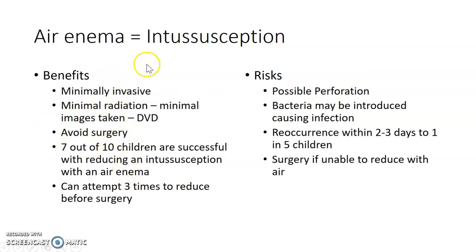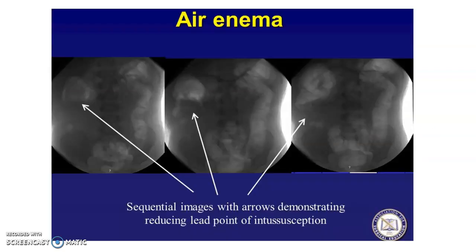What they'll do is pump that air into the colon and try to open up that obstruction. Seven out of ten children are successful. We can attempt up to 3 times to reduce it before they go to surgery. There are risks, including possible perforation. You are pumping air into someone's colon, and if it's not watched carefully, they can perforate the bowel. If they perforate the bowel, bacteria can be introduced and cause an infection. There is a recurrence within 2 to 3 days for 1 in 5 children, so they keep them for observation afterwards to see if it comes back. If we can't reduce it, they have to go to surgery and reduce it there.